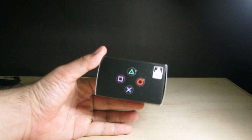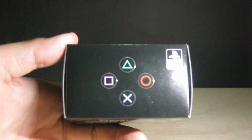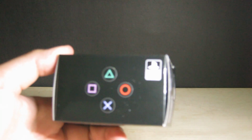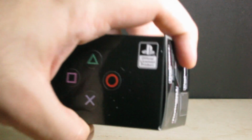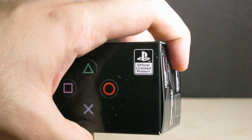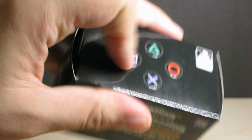So on the top you have the 4 PlayStation buttons. Notice that I'm not using my Canon 5D here because I'm going to be needing the macro quite a lot, because these things are bloody tiny. So you have the official PlayStation. Move this light away a bit. There you go. Official licensed product, PlayStation. So these 4 buttons actually have been bumped up on the box. That's kind of cool.